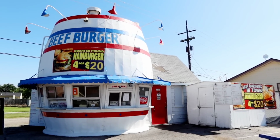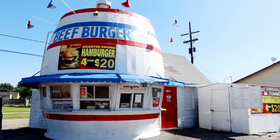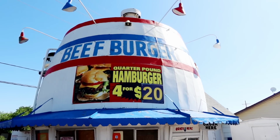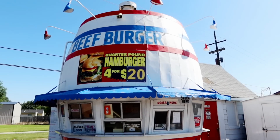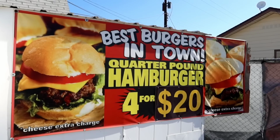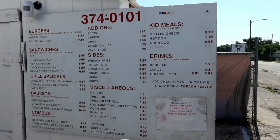Open since 1937, the Beef Burger Barrel. Get your burgers out of a barrel here in Amarillo. Not quite open yet today, but I heard they have some great fried okra. Supposedly the best burgers in town too. We'll try it out next time we're here in town. We just couldn't pass up a stop to see this.